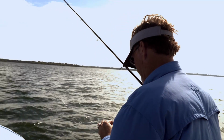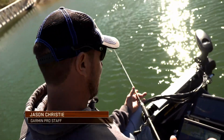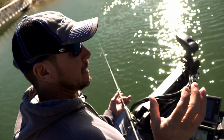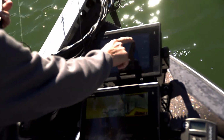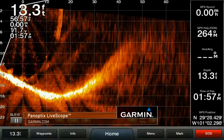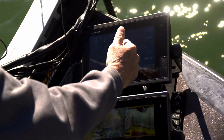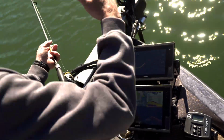Wow. First of all, whenever you get LiveScope, it is not intimidating. There are really three things that I adjust. First of all, you can see here the scale on the top. Right now we're at 70 feet. This is how far forward we're looking. Down we're at 22. This unit's set on auto, so it's going to change based on the depth that you're fishing on.